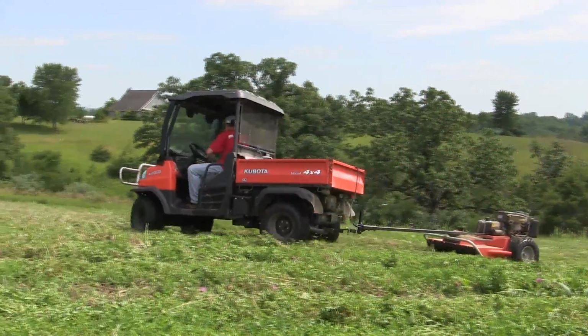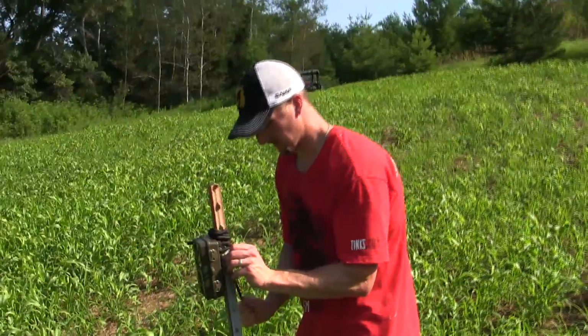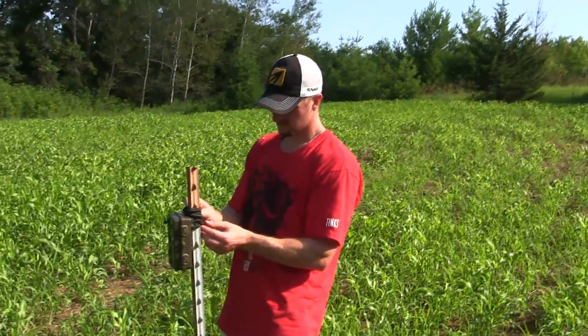Once we're done with that, we're going to head out and do some mowing and spraying. And we'll show you some of that around our hedgerows. And then we're going to head out and look at some trail cameras. We got 6 out now. We plan on putting out some more and compiling our hit list for the future.